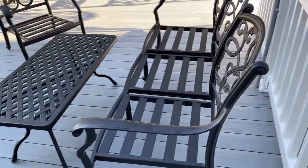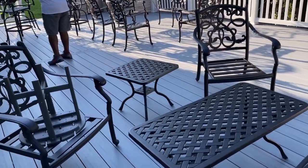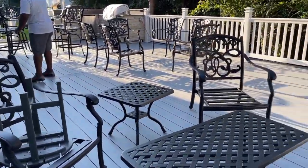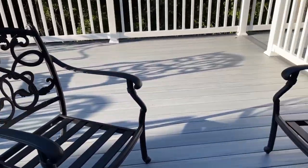Now we're just playing with the layout of our furniture. We are just arranging and rearranging the furniture to see how we like it. And it's coming along.